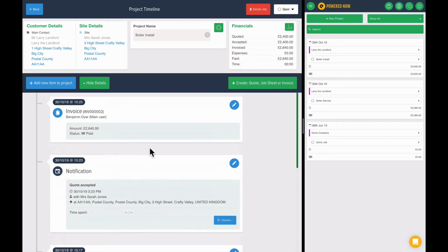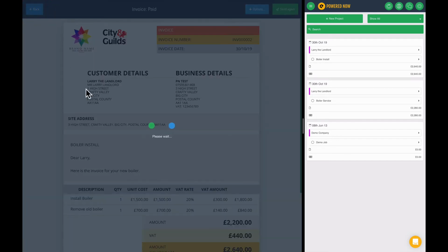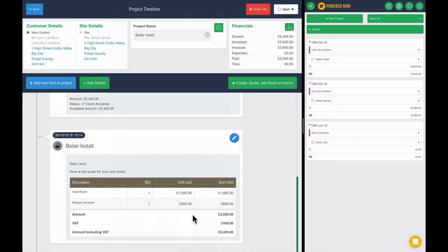So if we have a quick look, you can see that's the invoice I sent the customer. If I click on that button here, you can actually see the invoice. You can see a notification was sent. You can see a quotation was sent. And actually you can see the pricing as well. So you can use projects for all sorts of things. Projects work by capturing information and putting it onto this timeline.